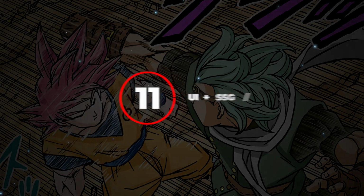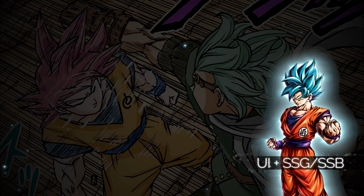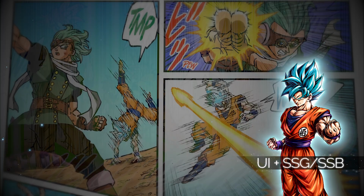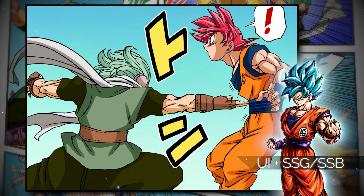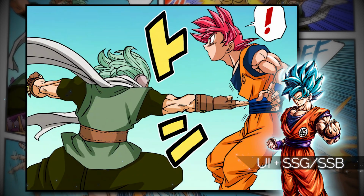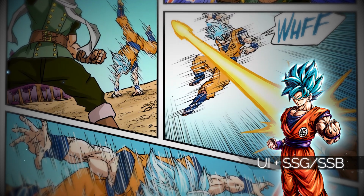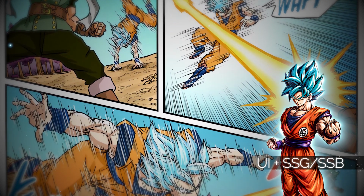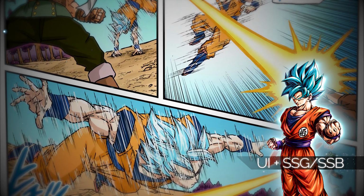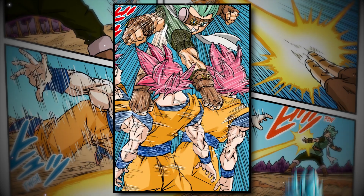At number 11, we have Ultra Instinct plus Super Saiyan God, which is kind of a weird combination of the two Goku uses when he fights Granola in the manga. This really doesn't do much of anything and is immediately shown to not be effective enough, and then is thrown to the side for the regular Ultra Instinct transformation. Besides the fact it is a cool concept, it doesn't do anything, is only shown for a very short period of time, and basically just looks like Super Saiyan God Goku, but he is weaving some attacks.